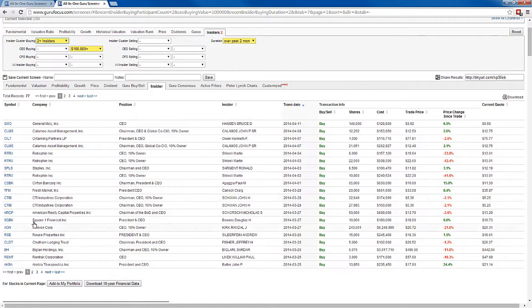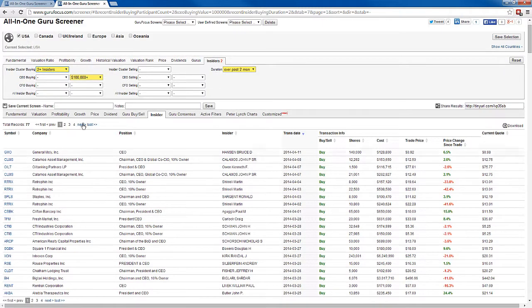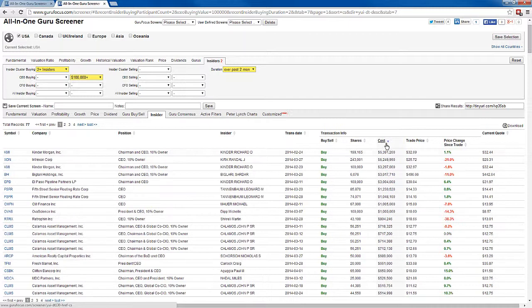It's going to show you all the buys. Some stocks may be replicated, but you're going to see those stocks being bought with some conviction over the last 2 months. And once again, you can filter this by the cost. See a couple of huge ones here. Kinder Morgan putting up $6.3 million buy from the CEO. Same here with Intrixcon Corp, another Kinder Morgan buy by the same guy. So you're seeing some big trades here.